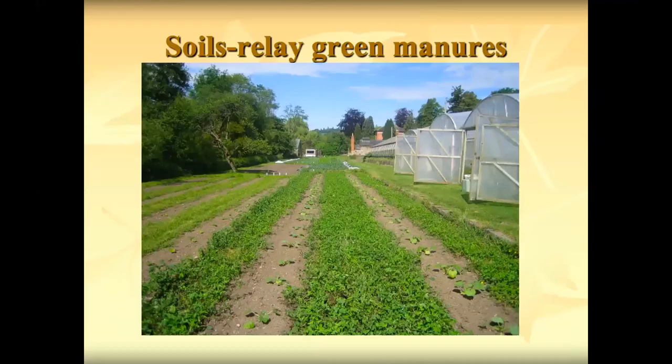And here we've got an example in the wall garden where we have courgettes growing within a living mulch of green manure. Again, this would be multiple species. And the previous year to this, it would have been runner beans or French beans growing in the same spaces. So we've just cleared a little patch between what was the beans and planted courgettes. And this is a really good way of feeding the soil.